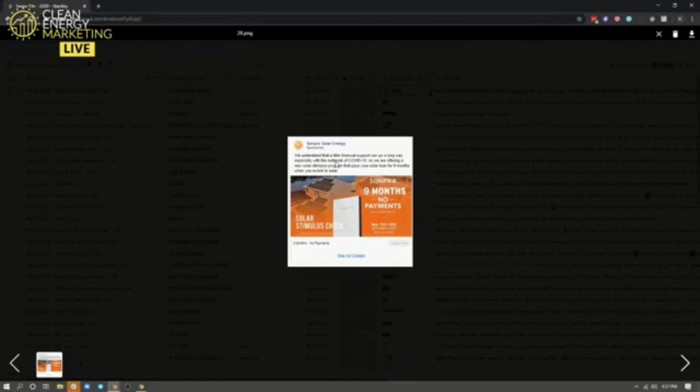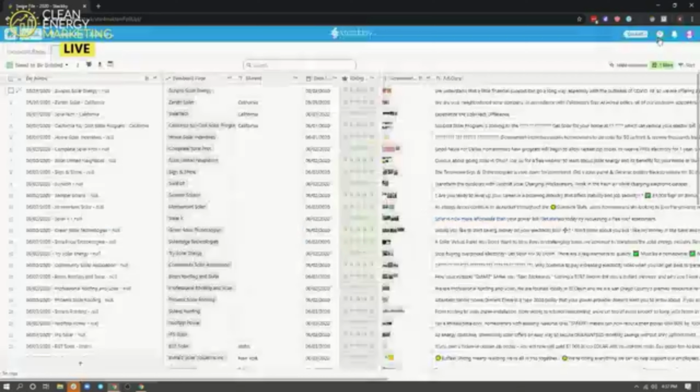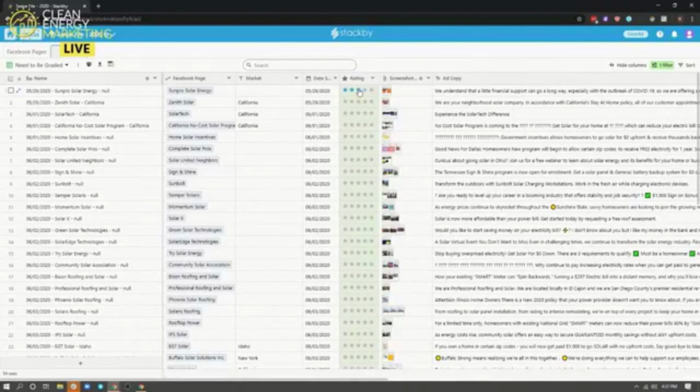So overall, this ad is good. It's short and sweet. There's a lot of text on the image. I'd be interested to see what their numbers actually look like with this. And this is different than what a lead generator would run. This is obviously what a big company would run. But overall, it's a solid ad. It's nothing that I would necessarily use, but I'll give it 3 stars.